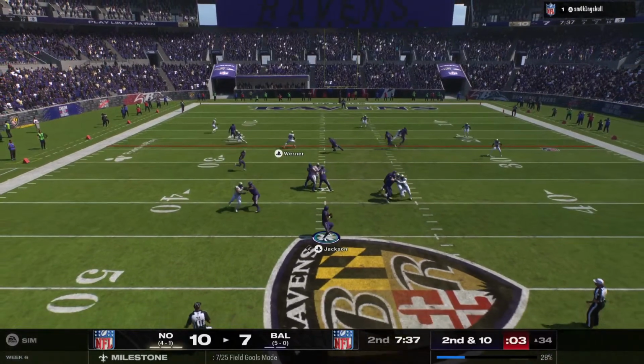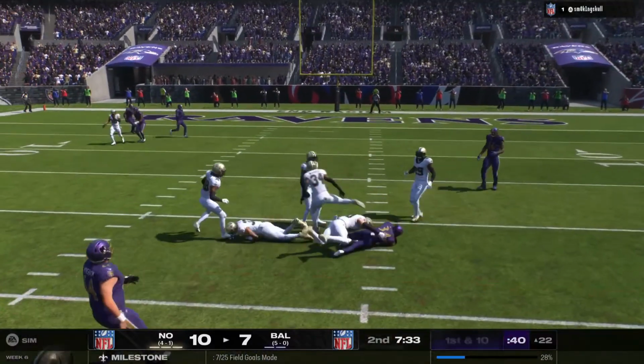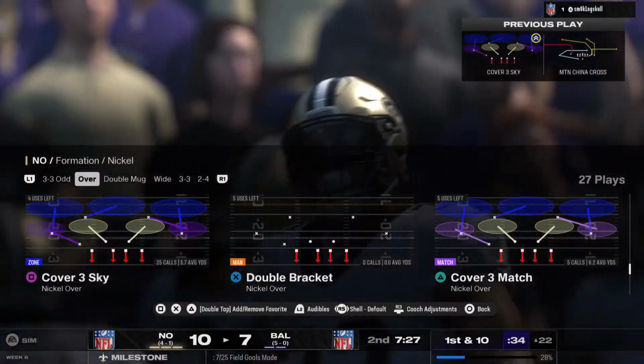Jackson now on second down. No one open. He'll drop it to his running back. And they bring him down inside the 25-yard line.